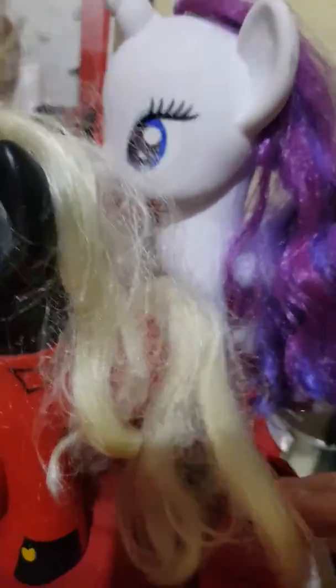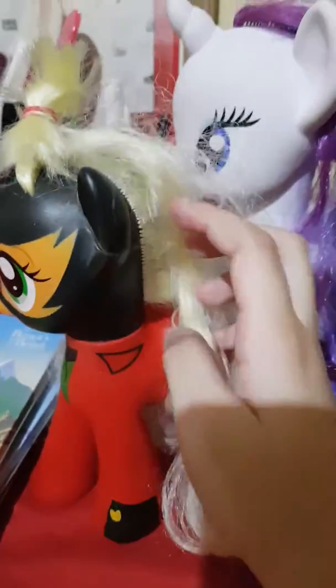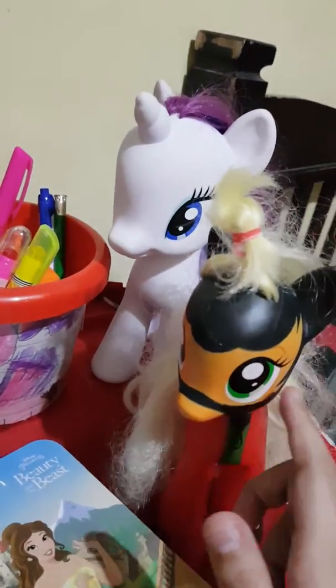So here is Applejack, pretty and soft yellowy mane. She has an orange mask, I don't know. Oh, she has this rubber black band and it's covering her orange skin. She has orange eyebrows and green eyes.